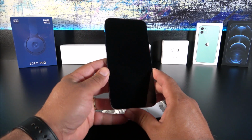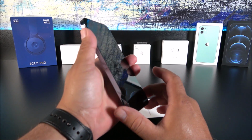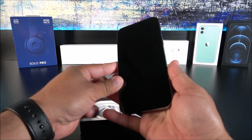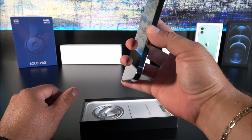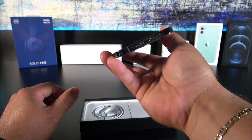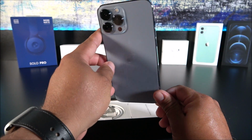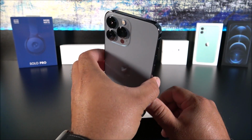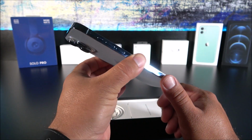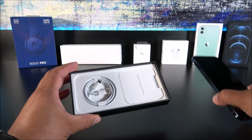I gotta say that first impressions, this thing is actually quite heavy to the hand. It's definitely heavier than my 12 Pro Max that I just let go a couple of minutes ago, and so this one is just beautiful. I really don't have to mention this. We know that iPhone designs are kind of unique, and they are easily known for that. But yes, this is again another beautiful piece of art, in my opinion.